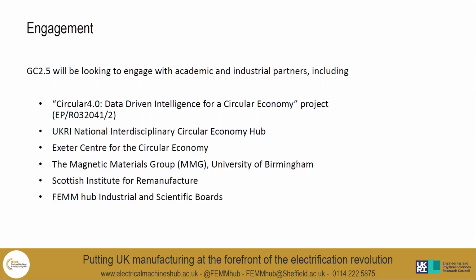So the Circular 4.0 project, which my colleague Ash Tawari is working on, as well as Grand Challenge 2.5. We've got the UKRI National Interdisciplinary Circular Economy Hub, which has been run by some of the people working at Exeter Centre for Circular Economy. We've got the Magnetics Materials Group down at the University of Birmingham, who've been doing some excellent work over the last 20, 30 years on how you recycle magnetic materials.